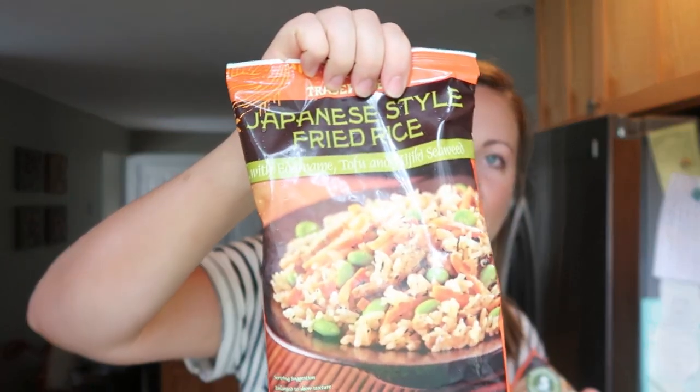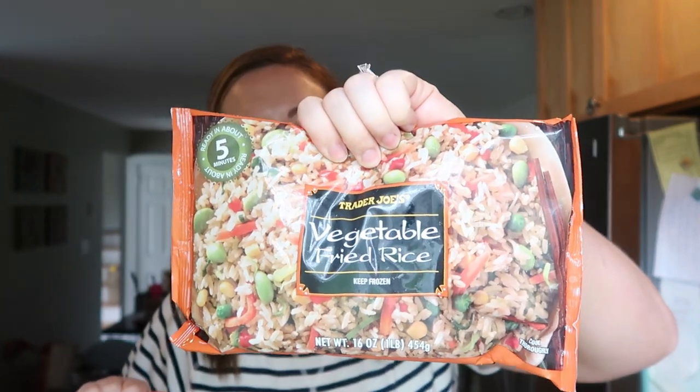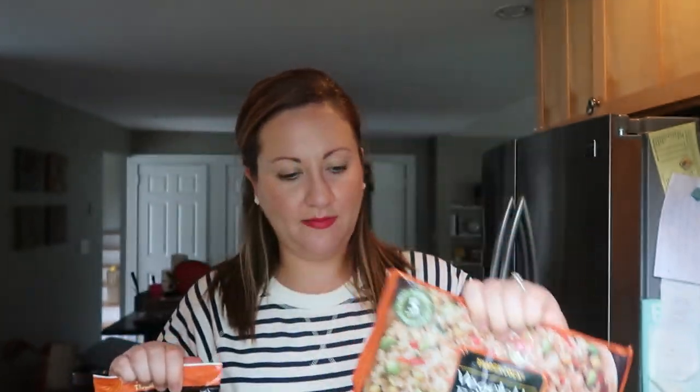And then I also got a couple of their traditional fried rices because my husband and kids really enjoy them. So this is our favorite, the Japanese fried rice. And then I also got one of their Chinese veggie fried rices as well. You just microwave those. They're really fast and easy and go great with that orange chicken.